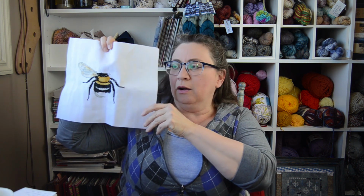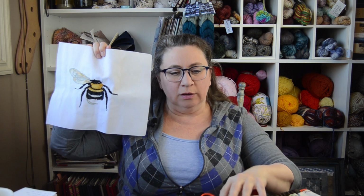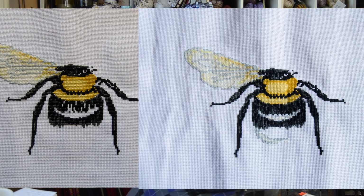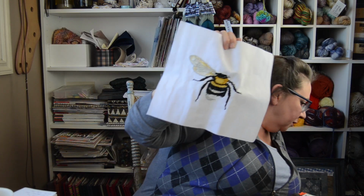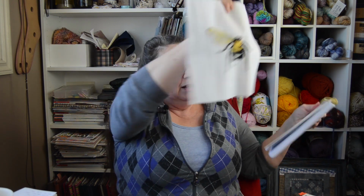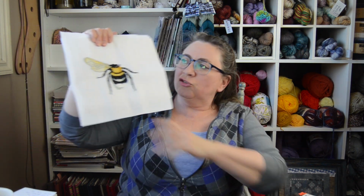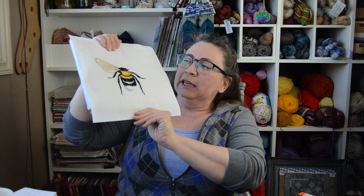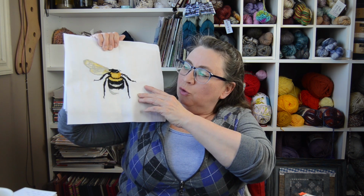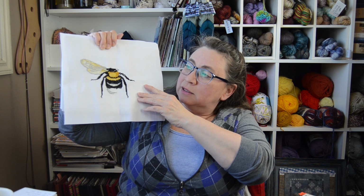So this is where I am at with the bee currently. It is being stitched in. I always forget to grab something to put behind it. Everything else handy, but not that. One moment. There we go. So it's being stitched on a white Aida, in all the called for DMC colors. I really liked how this one is charted up. I really am enjoying this stitch a lot.